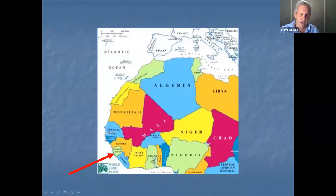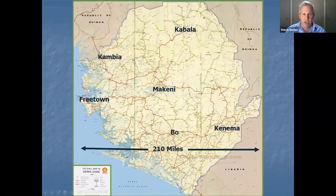Okay, where is Sierra Leone? Well, Sierra Leone is on the western side of Africa, sandwiched between Guinea and Liberia, both former French colonies. And here's little Sierra Leone just there. That's a sort of general view. It's about the size of Wales, and some geographical points to note.